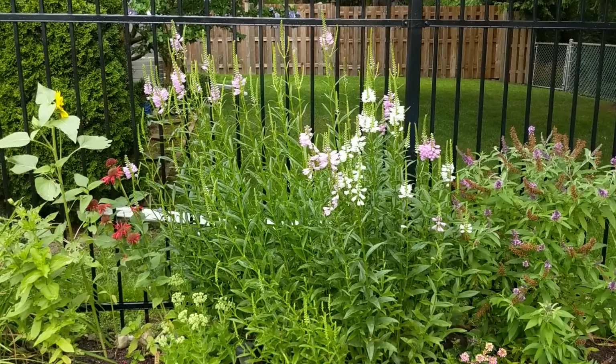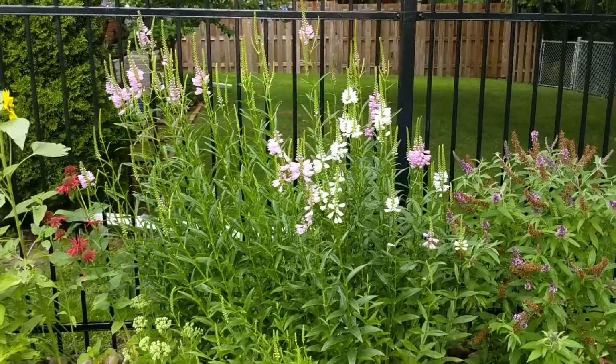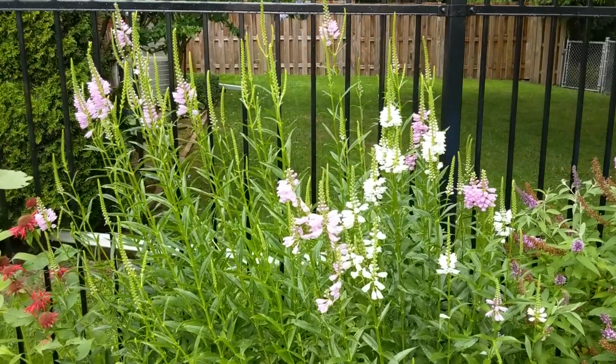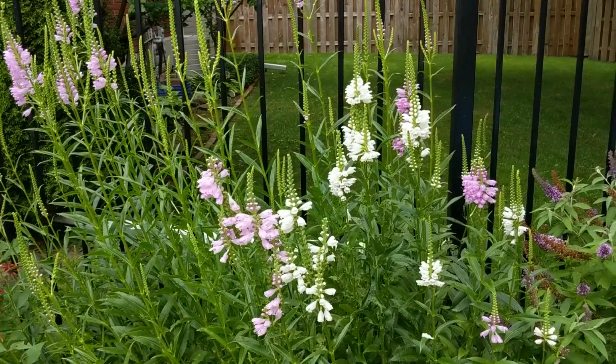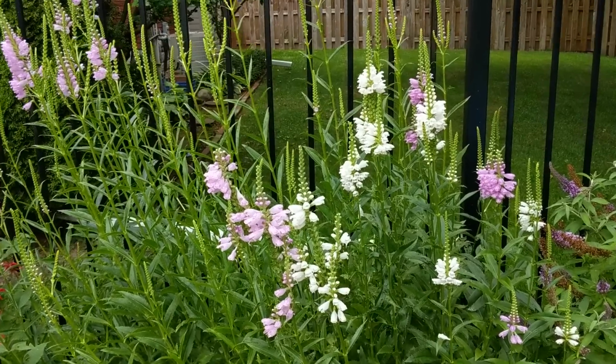Here is the obedient plant. It just started blooming about last week and it is already getting lots of action. There's tons of bees and butterflies that come to visit. I absolutely love this plant for the pollinators. I did a little feature of this plant in another video, so I'll put a link to that above here and you can take a look at that as well.